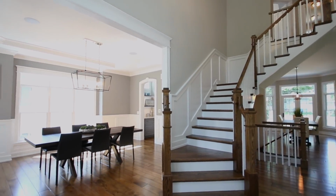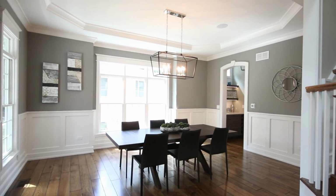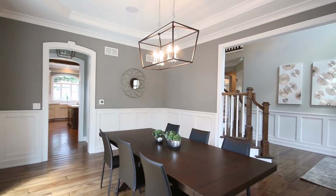This foyer is gorgeous. Let's start with the dining room. Tell me what we're looking at here. Dining space with a ton of detail, a nice modern wainscot on the walls. One thing that you're going to notice is the elevated level of finish in the home. The millwork is incredible, and you're going to see that throughout.